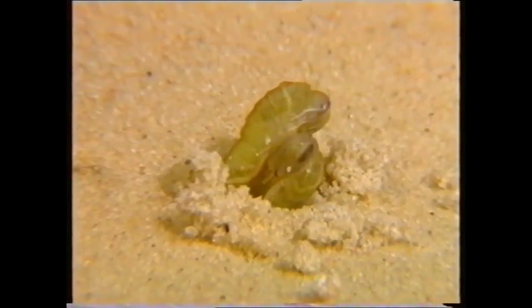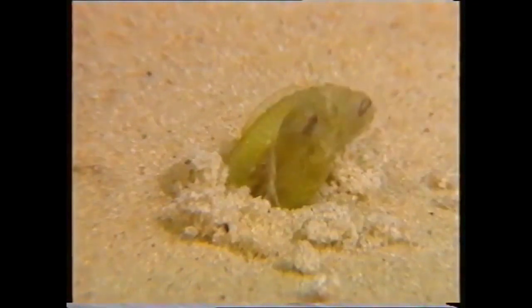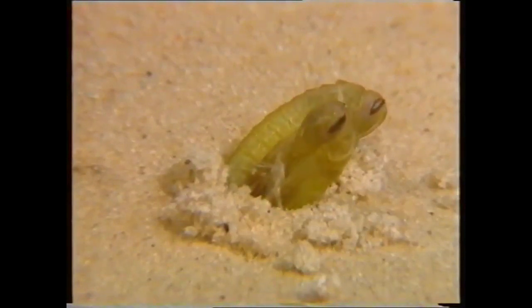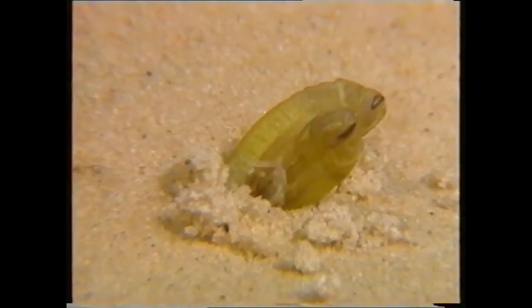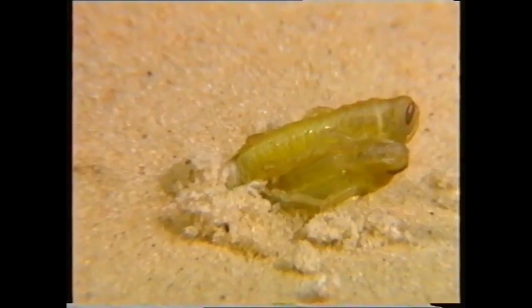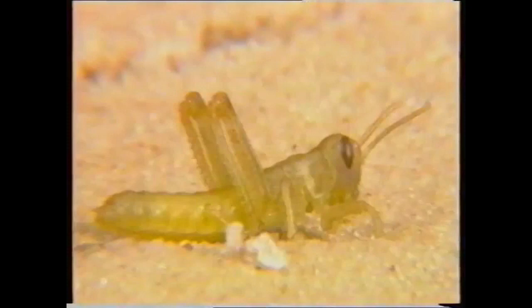The first thing we all have to do is to shed our skin. We pump our body and try and push our skin off behind us. It's very hard work, but I am managing to do it. Look, nearly out. If I could just roll myself over. I'm a lovely bright colour, but still rather soft. As soon as I'm out of my skin, I can jump off.